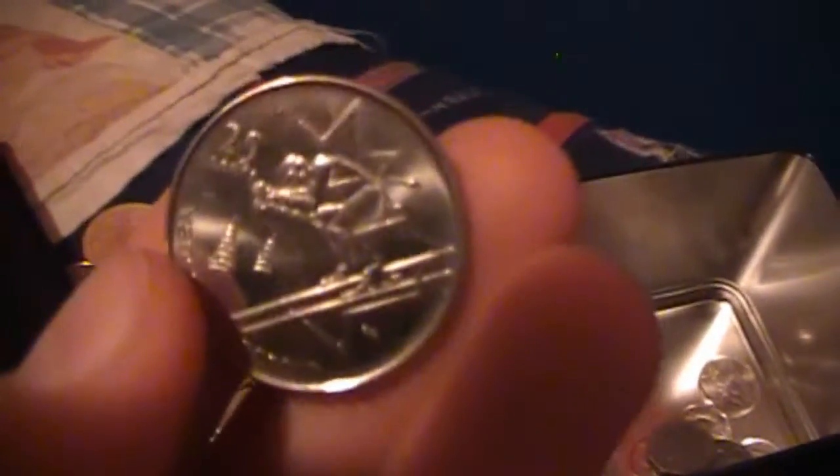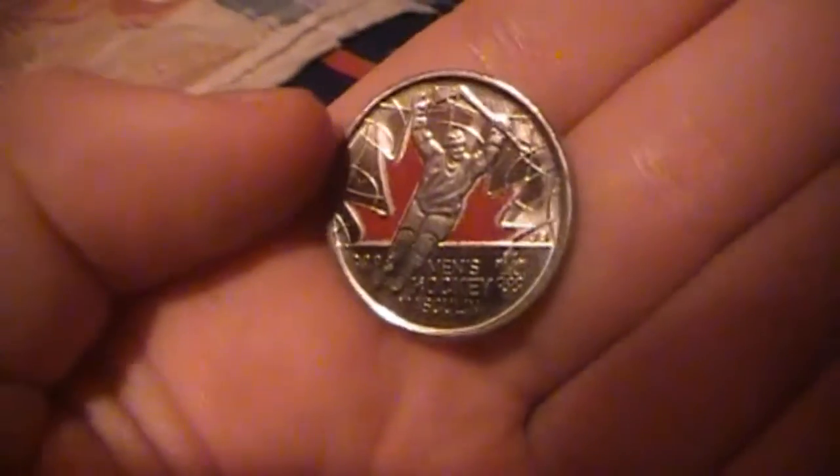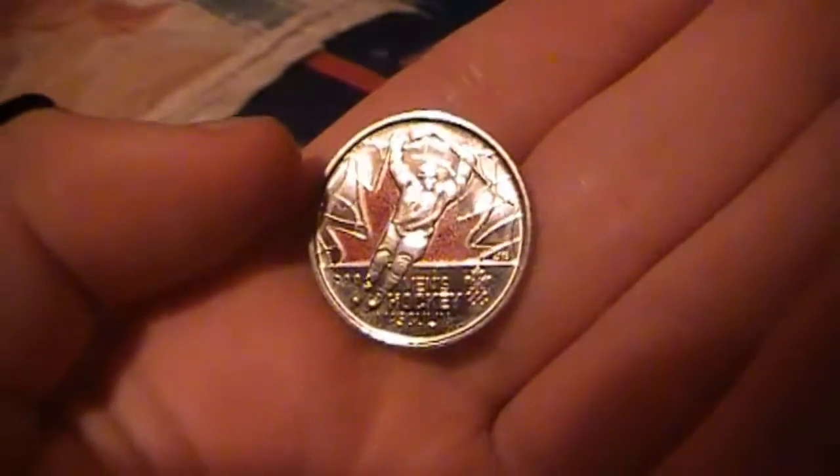Another skiing quarter. Oh, look, another skiing quarter. I have like 5 million of those. Oh, look, red painted in it. Men's hockey one.